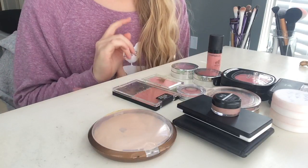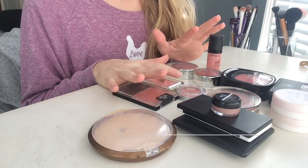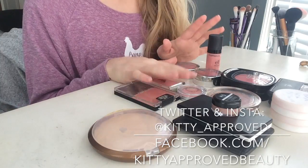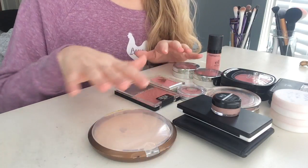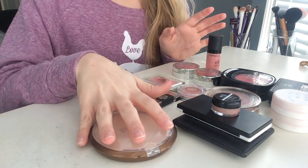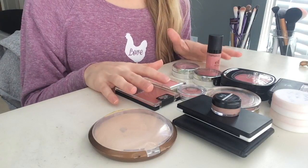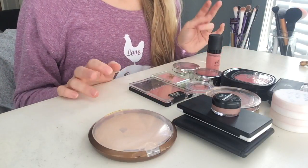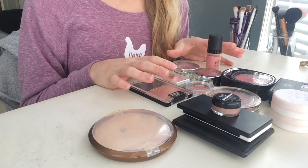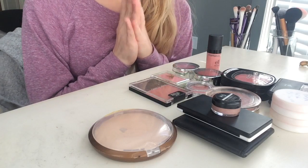My last declutter was going through all of my eyeshadow palettes, and today I'm going to be decluttering my blushes, bronzers, and highlighters. Most of the things here in front of me are blushes. I do have a few bronzing, contouring, and highlighting products here that I will go through as well, but for the most part, I really want to go through my blushes. I have 14 blushes, which I feel like is kind of a lot, considering I know that I stick mostly to just like one or two shades here. So I'm excited to go through these. Let's go ahead and get started.